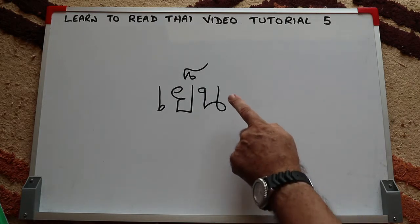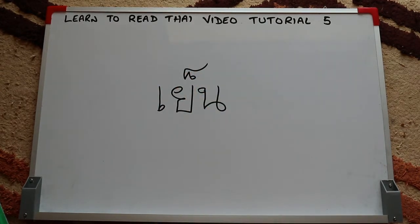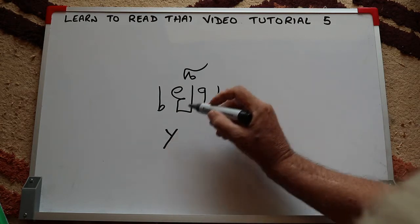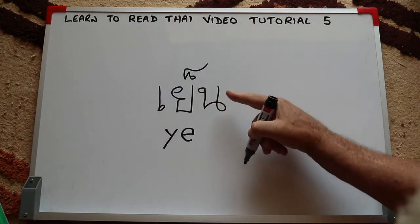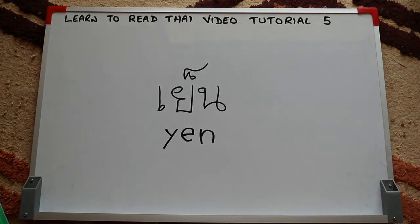So when you see these two used together, it's just like an English E. What we have is the Y consonant that we've done already here. Then these two make an E, and this is the N consonant that we've done already. So it just says yen. Yen, yen. And that's the Thai word for cold.